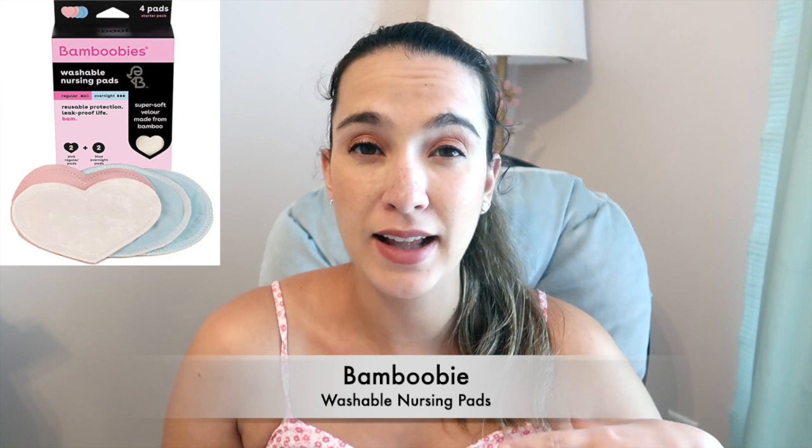And then I wanted to mention the Bamboobie nursing pads. These are cloth pads you can put in your bra, and it's not really reusing for the baby, but I plan on reusing mine. Machine washable, super soft, really nice, and any of my nursing covers I'll be reusing as well.